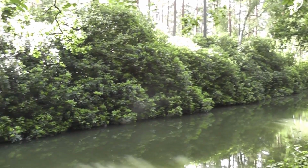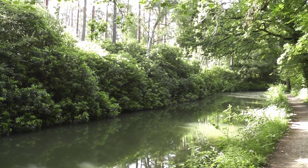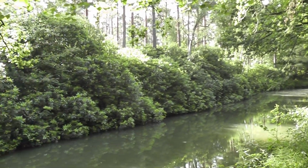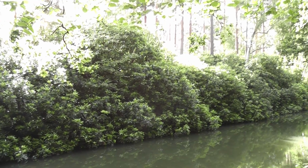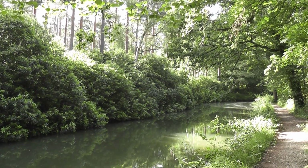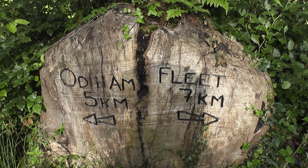Looks like loads of rhododendron on the opposite bank. Pretty enough in May, but still a pest, an alien. See, that's what you get with these Victorian manors. Loads of this evil weed. Interesting waymarker.